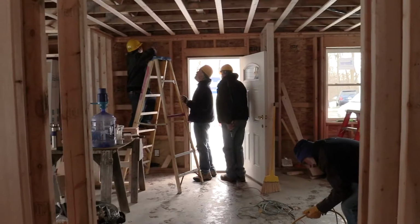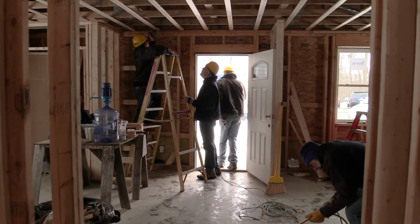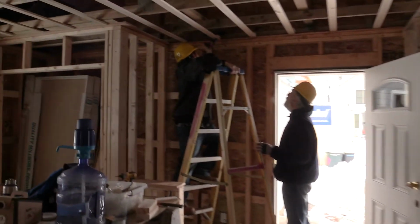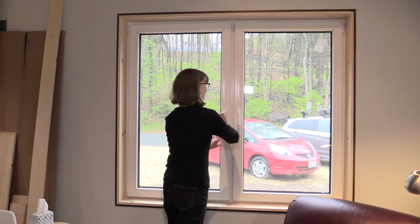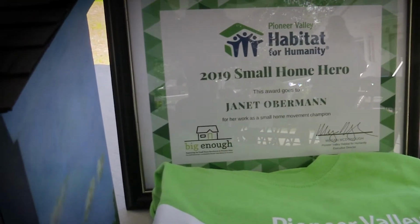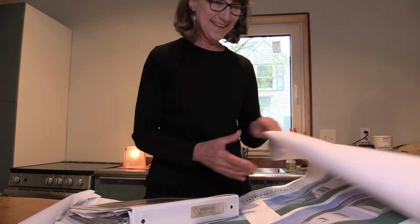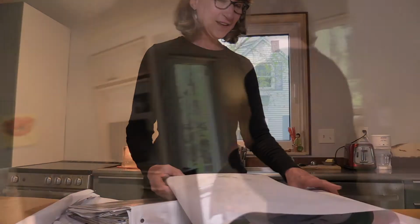I had carpentry experience back in high school, so I knew some of the things that we were doing. It's good to learn more of that stuff because down the road you may want to build your own house one day. I want to encourage do-it-yourselfers. Even if you don't have a lot of experience, there are great resources out there. You can do a lot yourself if you have the fortitude. It's challenging, but it's very rewarding.